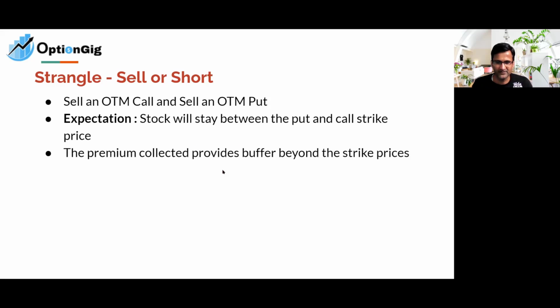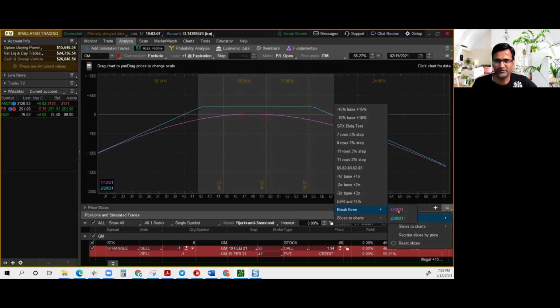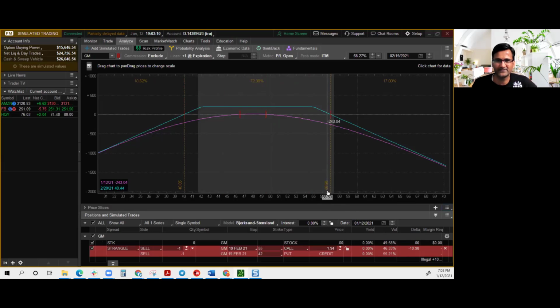The premium which I collected provides a buffer beyond the strike prices. Now, if I do this trade, I collect $1.94 as a premium. Say I was wrong and the stock actually moves beyond 55. It's okay. I don't start to lose money until the stock has gone beyond $56.94, because of the amount of premium I've collected. So that gives me a buffer that even if my assumptions were wrong, I can still make money.